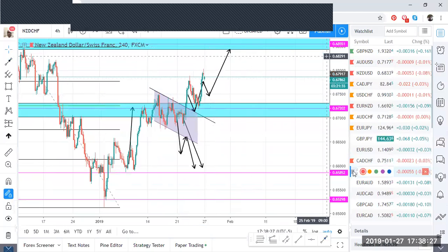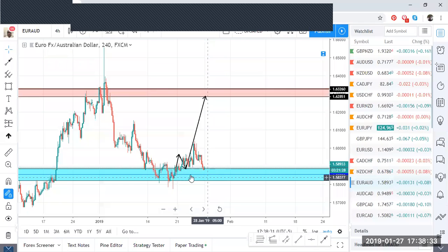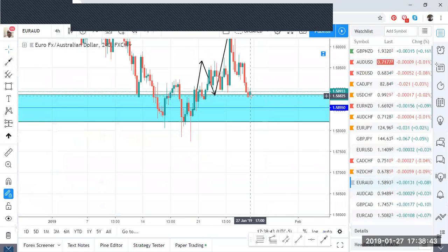So I'm gonna mark this one as well. EA on the zone. It broke. Retest. Let's see if we had a little gap on this. Small gap, but inside the zone, we can see where this one finished. So I mark it as red because the zone isn't broken as yet.